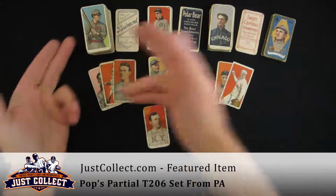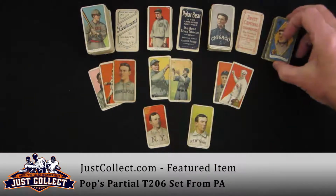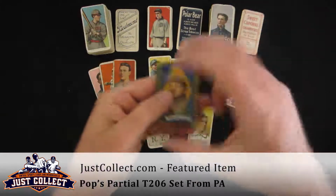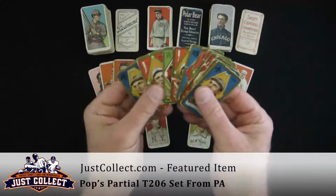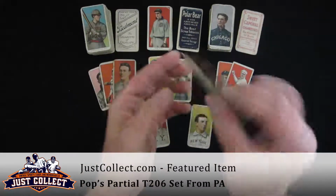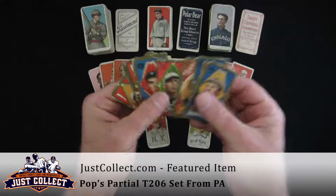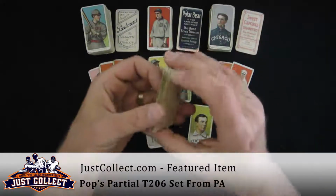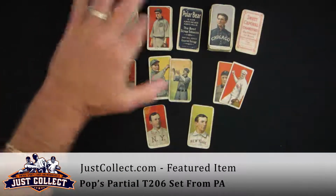And in the collection there was about another 100 or so T206s and about a dozen T205s, the gold borders. The condition on these cards, unfortunately, is very similar to the Fan Crazes, a little bit soft. These weren't glued into albums. A couple may have been, but for the most part they were just well loved over more than a century, taking some beatings. We had some back variations here as well.